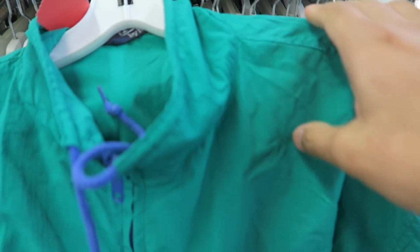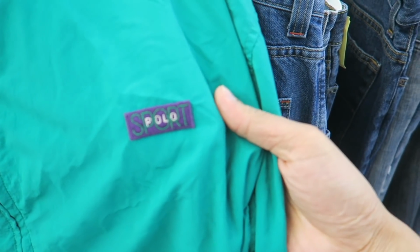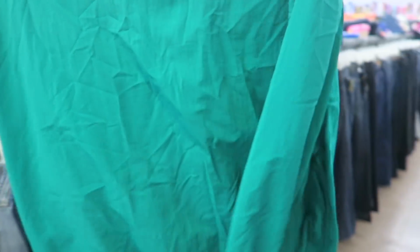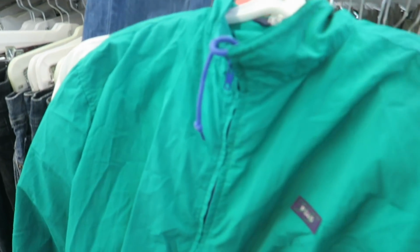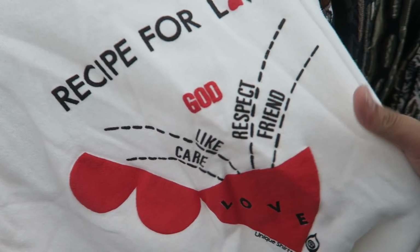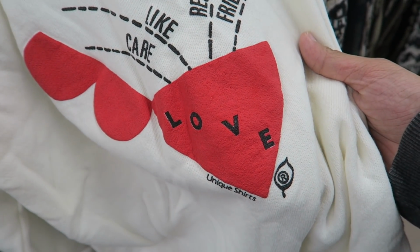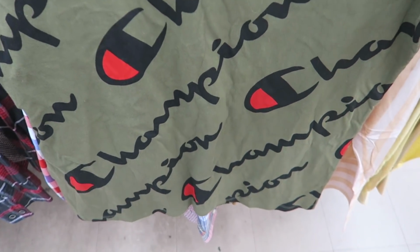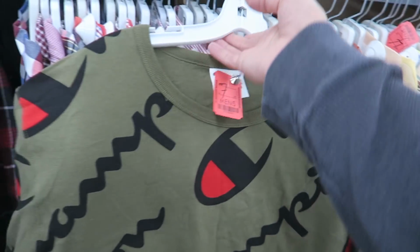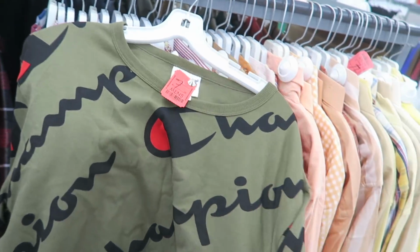And then I found this vintage polo. Copping this too. Colorway is fire. It says Polo Sport. Hold up, let that clear out. Polo Sport right there. Nothing else. Only asking for $4 on this piece, so I'm gonna pick this one up. Found this vintage Crewneck right here. Recipe for love. Care, like, God, respect, friend. Just found this Champion t-shirt right here. All over print. Got the logo right there. Asking for $8. For sure gonna pick this one up.